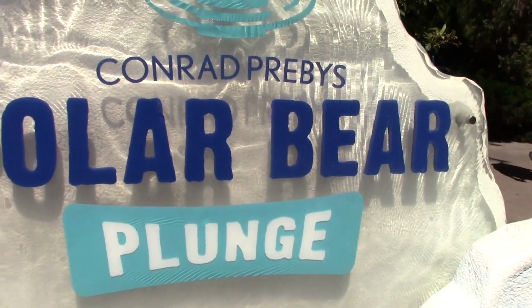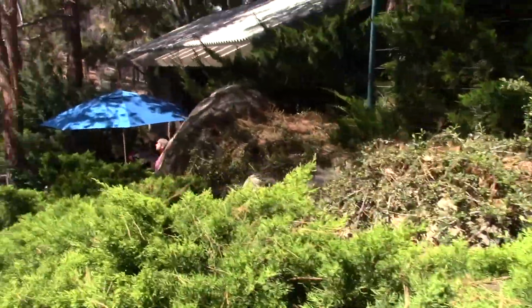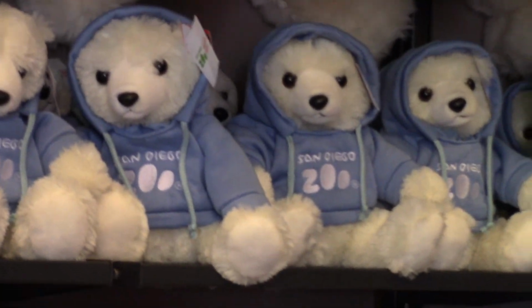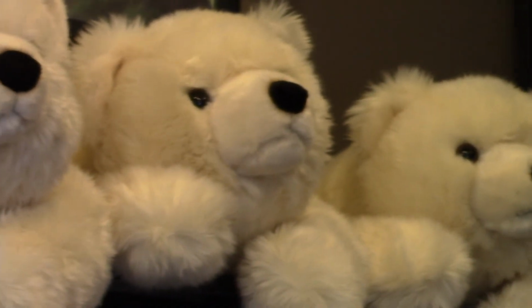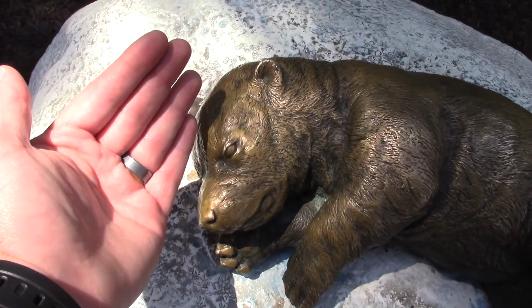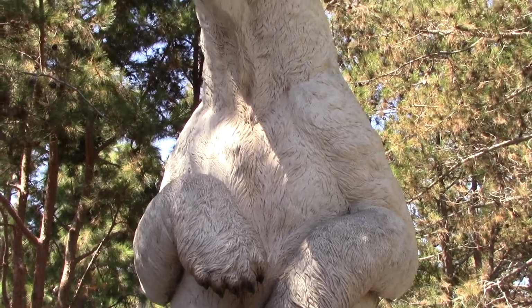Polar bear plunge. Very cool how they build that ice there to look like it. So we're going to head into the gift shop. Look at these really cool polar bears there in a sweat hoodie, along with other polar bears, and another lion over here. So definitely some cool stuff back here. A very big polar bear. Here's the size of a baby polar bear cub, with my hand as a comparison. And then there is a young polar bear and a life-size, or full-size one.